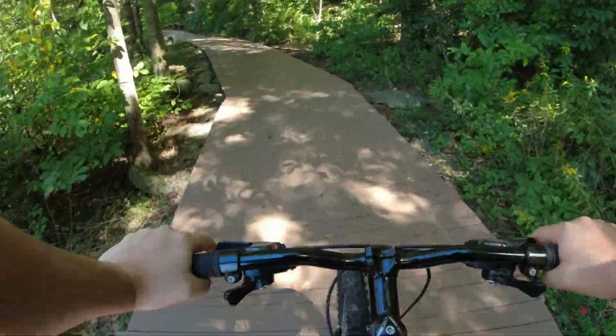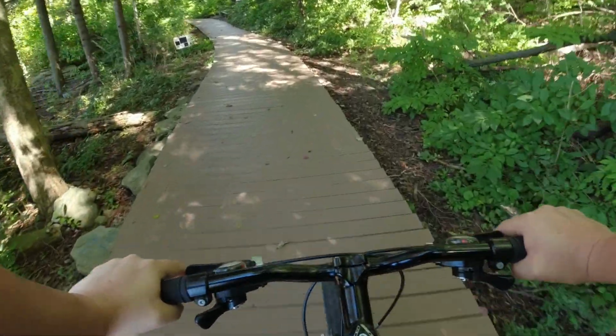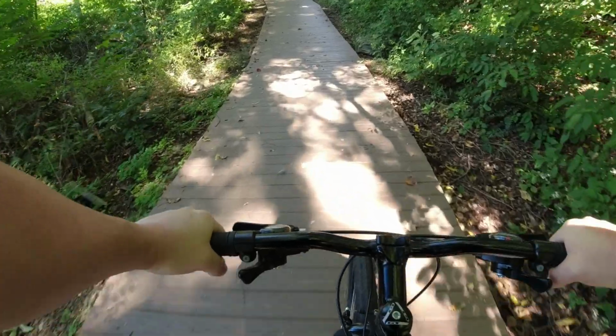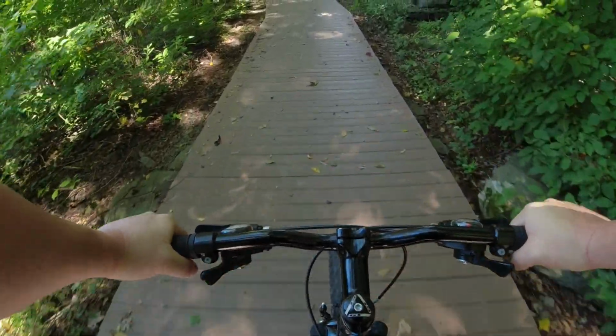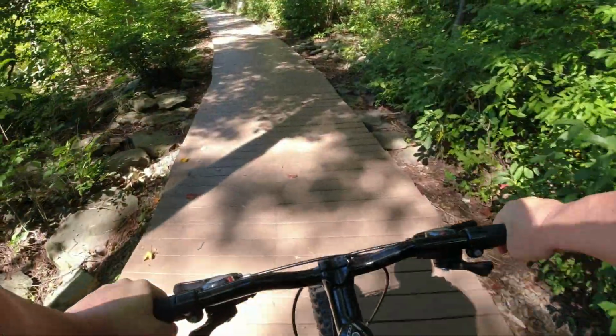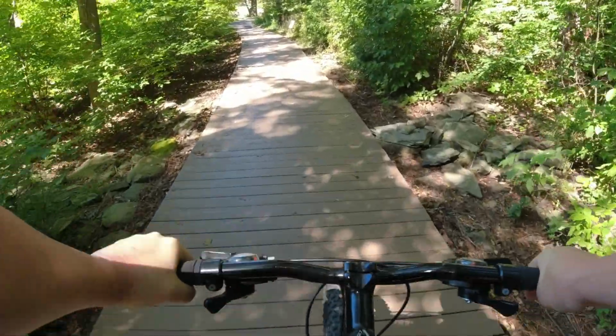This is why I was excited to come here and do this little mountain bike adventure at this particular location, because of this. It's not too common to see parks and trails with boardwalks. Now, there's a hillside trail right there off to our right. It comes down, and just up ahead here will bring us back out to the parking lot.